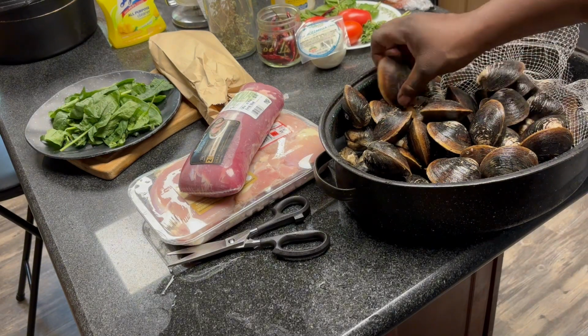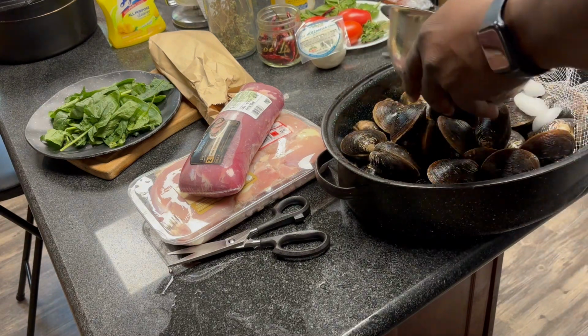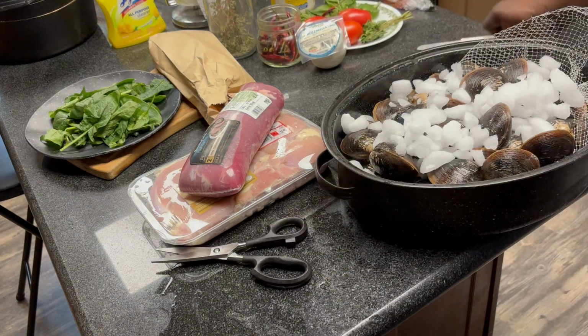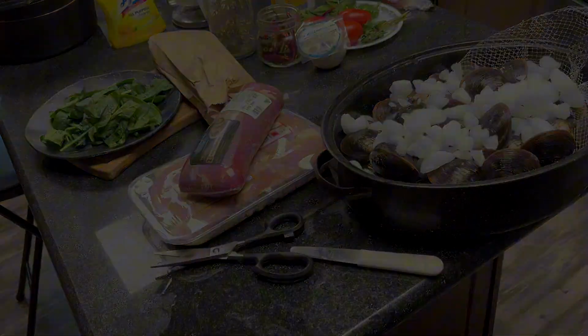But what I'm going to do is get these down in here, and I'm going to add some more ice over the top because I want to do some of these raw on the half shell, opening up with a clam knife, and I want to do some of them steamed.